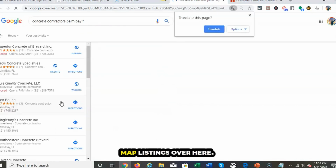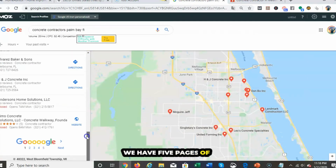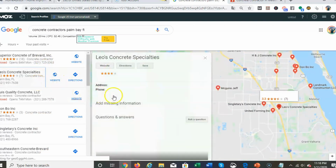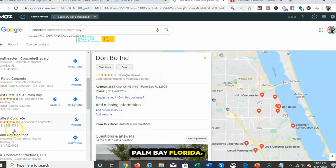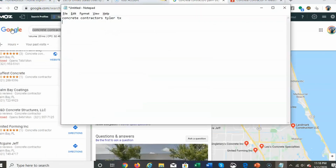Let's see the number of map listings over here. We have 5 pages of map listings, which is okay. We get all these guys. Some of them don't have a website. If you take a look at that, I want to see the address of these guys. None of them have an address. Okay, here's one guy, he's in Palm Bay, Florida. Palm Bay, Florida. Okay, so these guys are in Palm Bay, Florida, so they're in a map pack. So that could be another one. That's a pretty decent one.